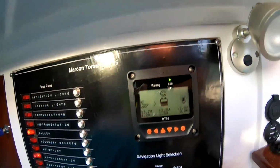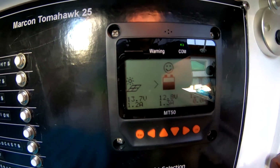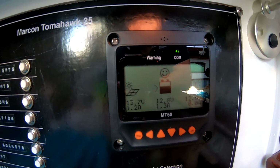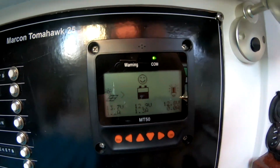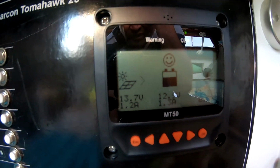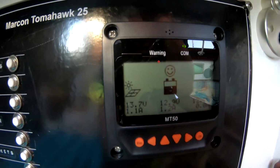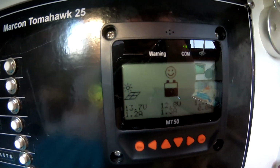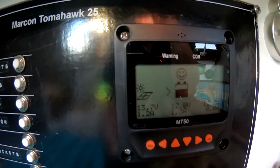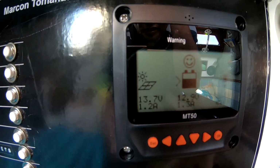So the front panel's showing sun now. As you can see, that's gone right up to 1.2 amps. So it makes quite a big difference. Now we've got 1.3 amps going into the battery. As the sun comes up, that 13.7 volts on the solar panel will probably go up to about 18 volts or so, and it puts around 1.8 to 2 amps into the battery then.